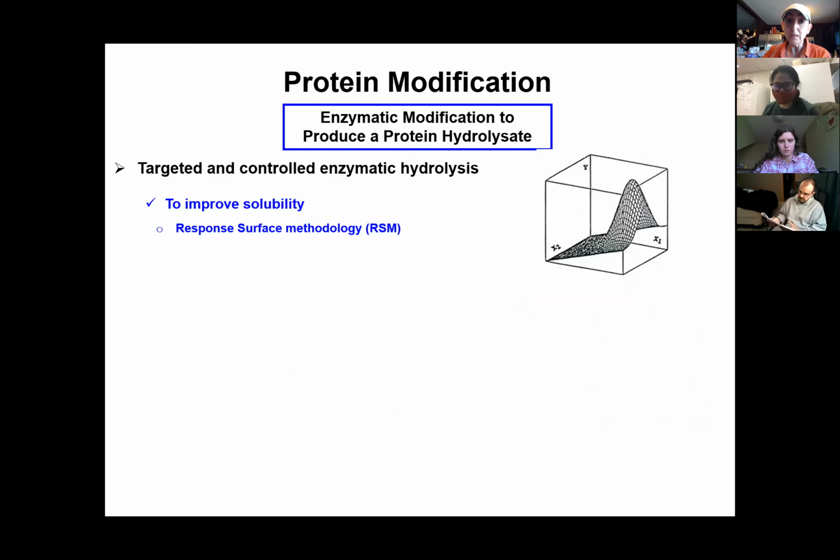Okay, because it's a complex way of modifying the protein, there are so many different outcomes that we can get. So in order to get to a targeted enhancement, we need to figure out what's the best condition of hydrolysis. You have different sources of proteins, different levels of denaturation, and different impacts of environmental conditions. So how do we get to the best pH, the best temperature, the best ratio of protein to enzyme, the best time of the hydrolysis, and other conditions such as the nature of the protein and the state of denaturation of the protein prior to the hydrolysis?